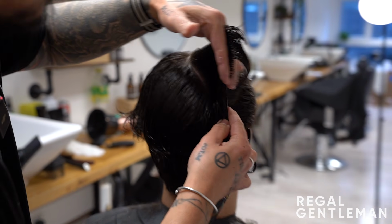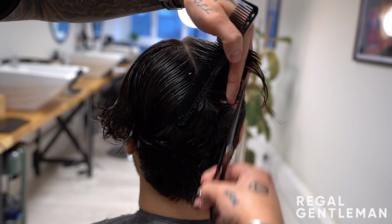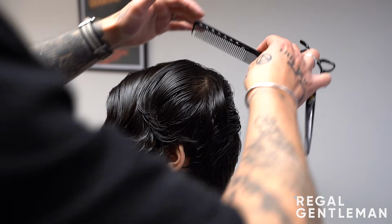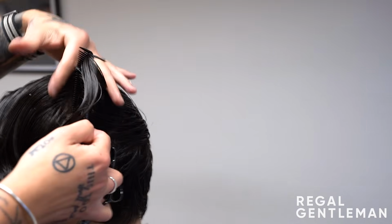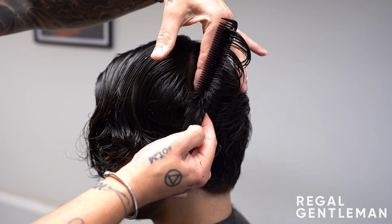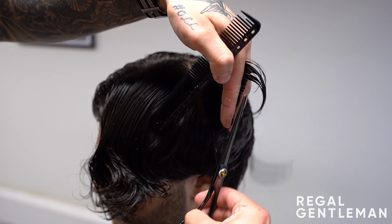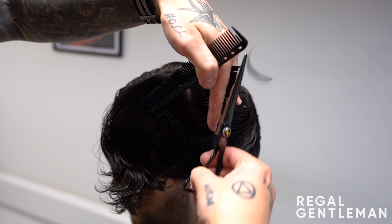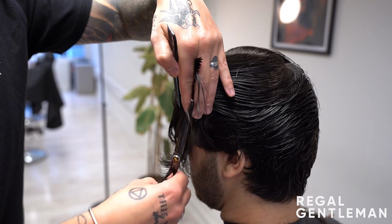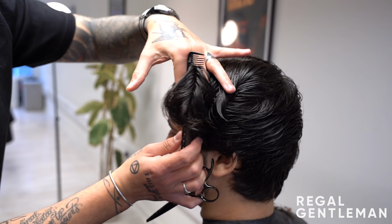Pull this out and pull this nice and straight out, like that. Just continue to come out like this. Keep with the guide underneath, and then we have a guide from behind. Keep your fingers nice and straight, so we're not changing the angle. Like that. Use our guide from there. Into there like that.